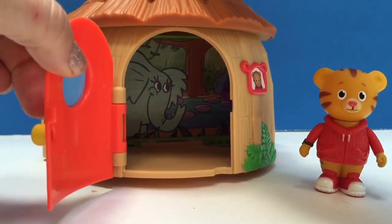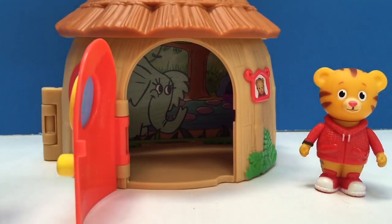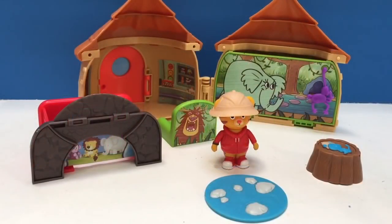Oh, what do we see in there? It's an elephant. Let's transform your bungalow into a jungle safari. Watch carefully. There, your bungalow now is a jungle safari.